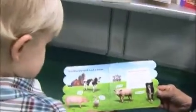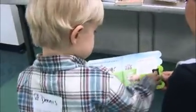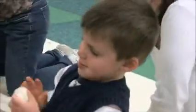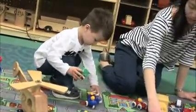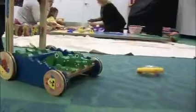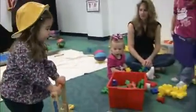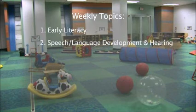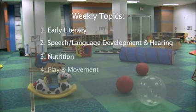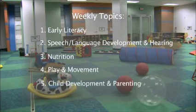So the workshop really accomplishes many goals at the same time. It was designed to do that, and we are not only touching base on books and literacy, but we're also touching base on play and the importance of play and modeling for parents what is good to play with and what the child is interested in. The workshop is play-based and informal. There's 5 weekly topics: early literacy, speech and language development and hearing, nutrition, play and movement, and child development and parenting.